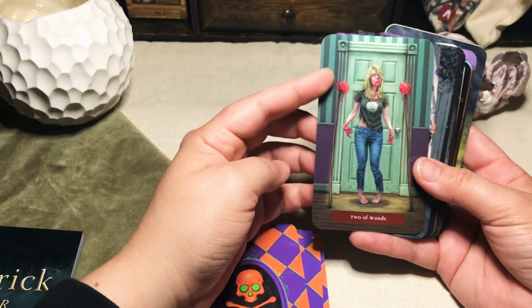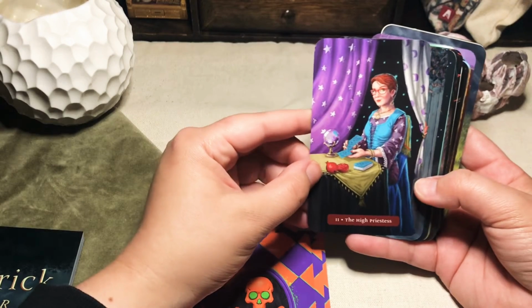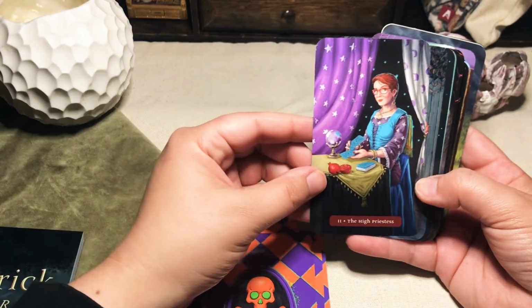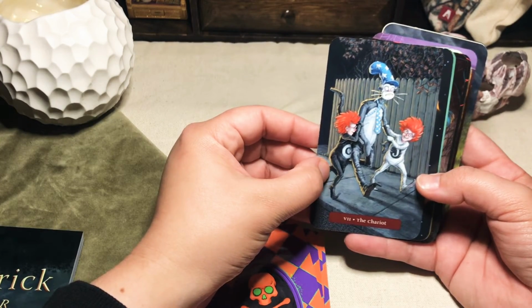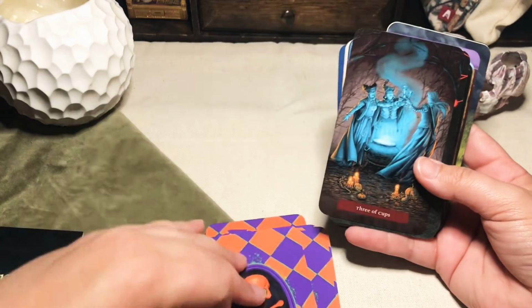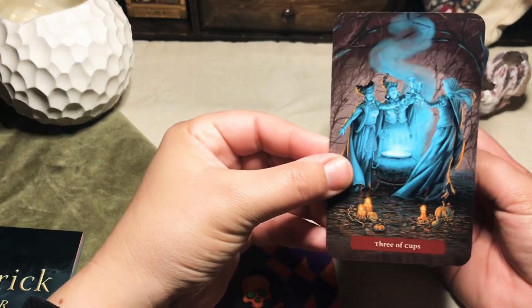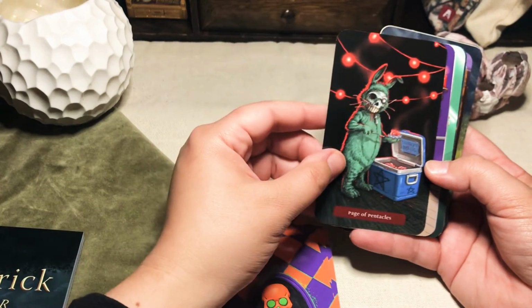So some of the cards are a little gory. It's not really my whole thing, but it's not done overly so. This is a great card, Chariot. I love the bats. This reminds me of Hocus Pocus. This is probably my least favorite card.